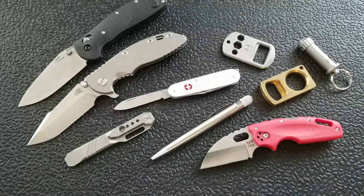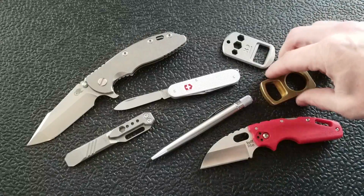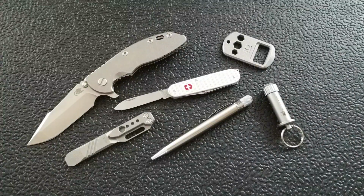That's just me. Now you're looking at a lot of this stuff and you're thinking, wow, that's a lot of stuff to carry. I definitely don't need all of that. Just keep in mind what I'm actually carrying on my person. For example, today, the stuff that I'm actually carrying is this stuff. The pen's super light, the bottle opener's super light, the pry bar is super light, the Victorinox doesn't weigh anything. The heaviest thing that I'm carrying is the XM18, and I wear jeans, so I just don't notice this stuff.